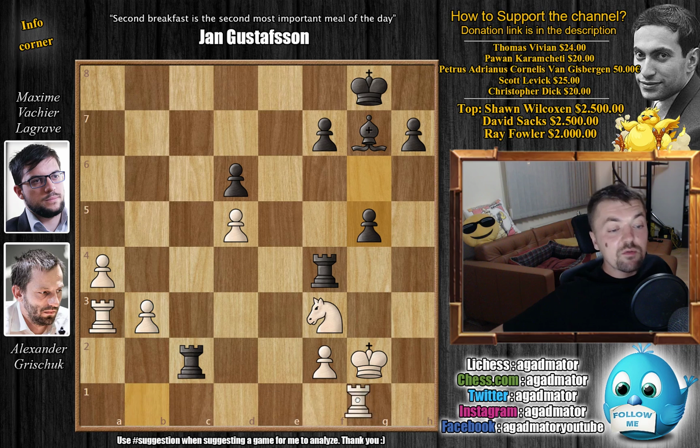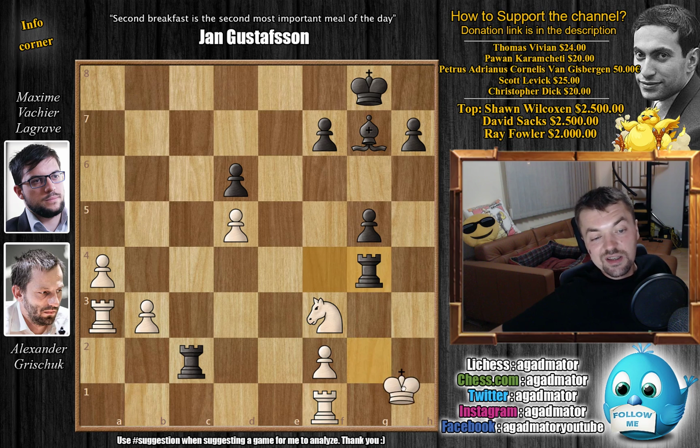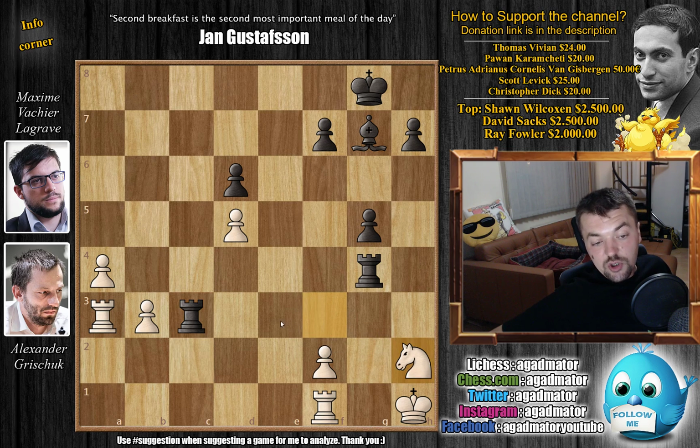So rook to f1, Grischuk gets ready for g4, so he can move the knight. But now rook to g4, once again, king to h1, and now rook to c3, just attacking this knight here. So what do you do here? Here you could try a lot of things. Knight to h2 is a very interesting idea. For example, if knight to h2, then yes, you get rook to h3. And now the threat is rook to h4 and winning the knight.